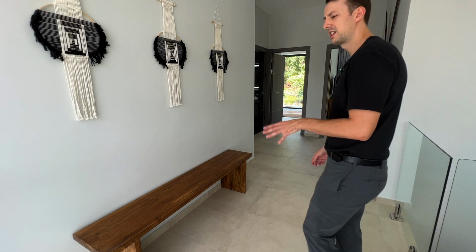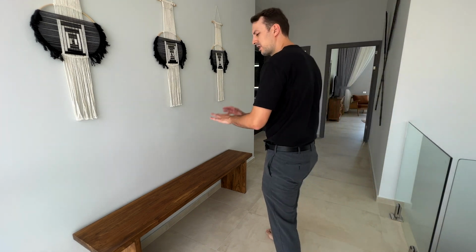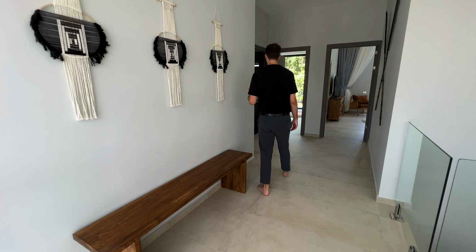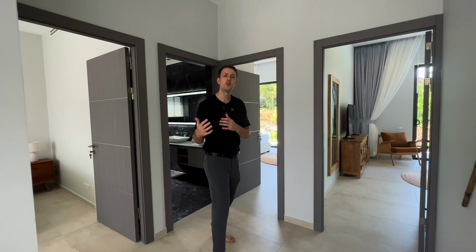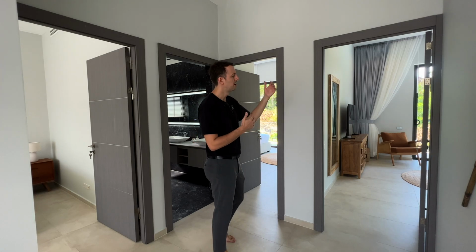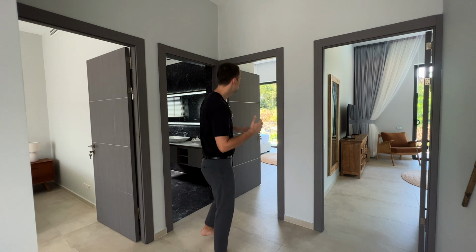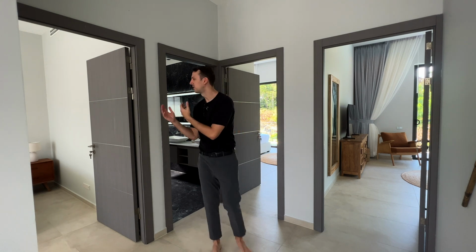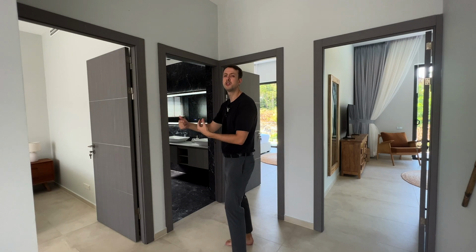This is the landing area on the second floor. We've got a nice bench there with a few more art pieces hanging on the wall. Now the bedrooms of the pool villa are just behind me, with the master bedroom to my left. In the middle we have the second biggest bedroom, and over to my right we have the smaller bedroom.